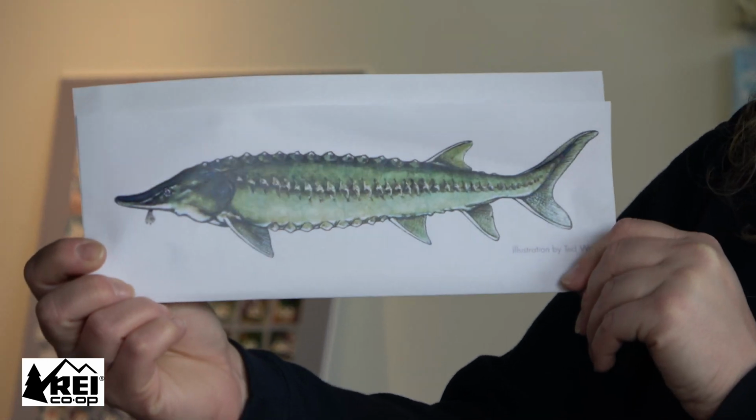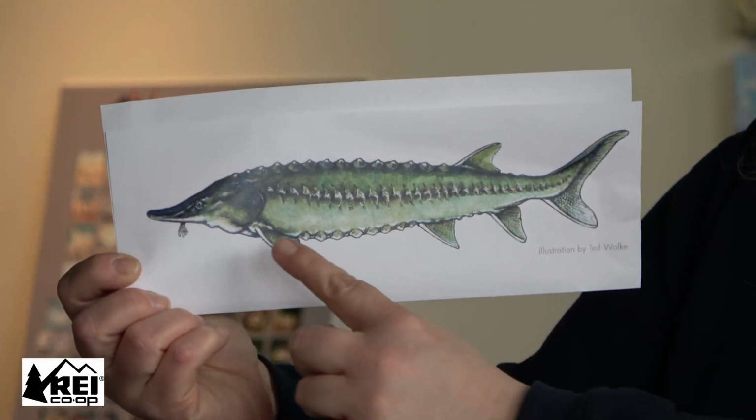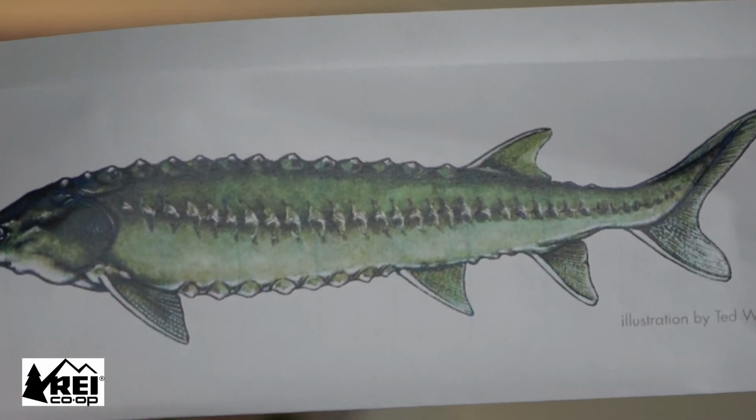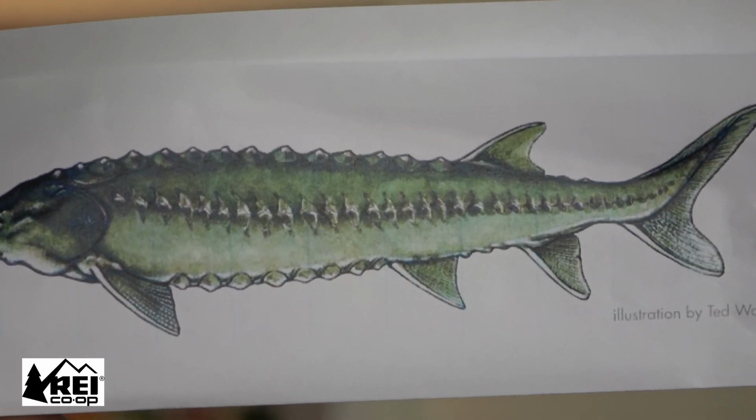Okay, so they have 3 rows of these hard bony plates running down their body. That of course gives them a lot of body armor, a lot of protection. Some fish actually do have no scales, and the catfish are an example of that. One advantage might be that it helps them to get oxygen through their skin, without having those scales there.